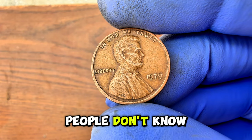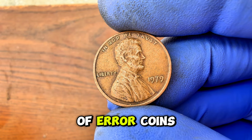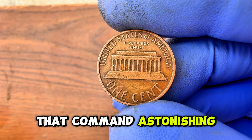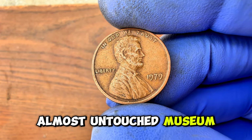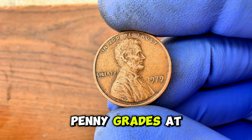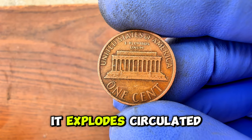because what most people don't know is this: among 1979 pennies, there are extremely rare high-grade survivors, a tiny group of error coins, and a handful of exceptionally strong strikes, created under near-perfect conditions, that command astonishing prices. We're talking pristine, almost untouched, museum-quality pieces, and this is the part that shocks collectors. When a 1979 no mint mark penny grades at the highest professional levels, especially MS 68 or above, the value doesn't just rise, it explodes.